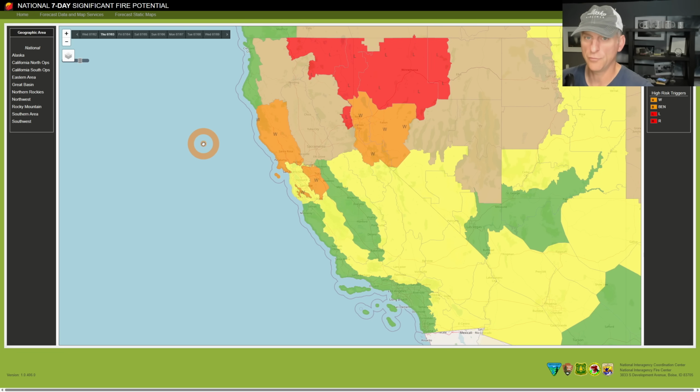So take a look though for here today. The L in the red means that there is lightning risk, kind of a higher risk here for some fire danger there. The W is, so this is because of existing fires, critical wind speeds and low relative humidities is the W there. And the green, of course, you're looking at little to no risk, and yellow is low risk here. The brown is moderate risk.